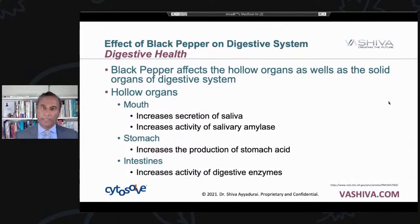Now, the other hollow organ next to your mouth, the stomach, that's where pepper increases the production of stomach acid. If you're eating foods like protein, particularly, you want the black pepper because you want the acid released to break down that protein. Extremely important, okay? The other thing is black pepper also increases the activity of digestive enzymes inside your intestines. So as you can see, pepper is enhancing the release of enzymes.